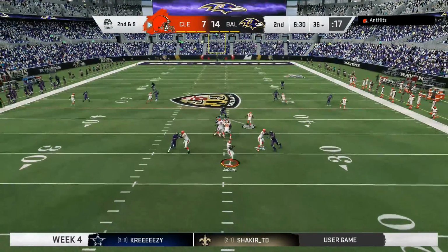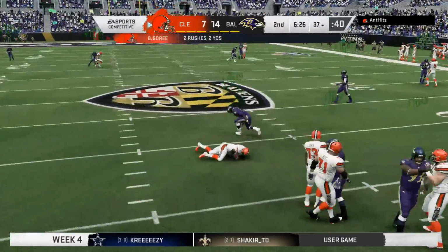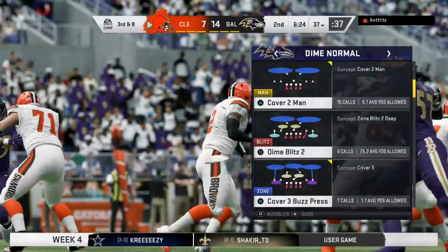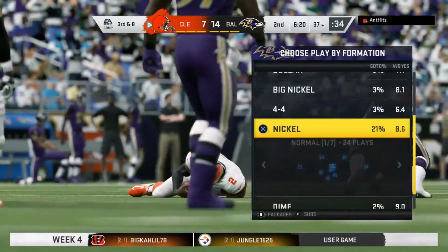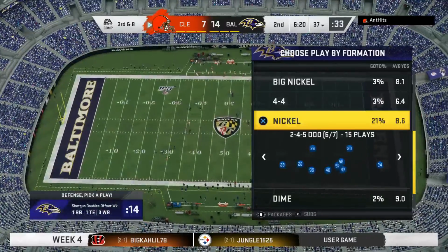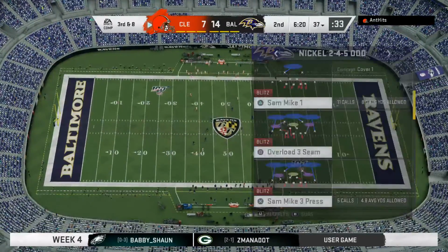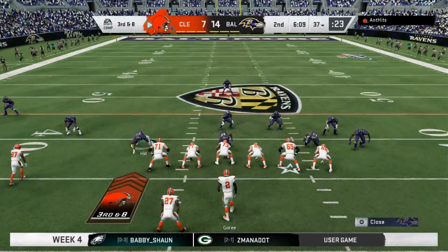2nd and 9 now. Dancing to his left. All that gets him is just a yard, and now it's 3rd down. He's brought down at the 37-yard line. It's a gain of a yard. And it's 3rd down. The Ravens bring out an extra defensive back here on 3rd.